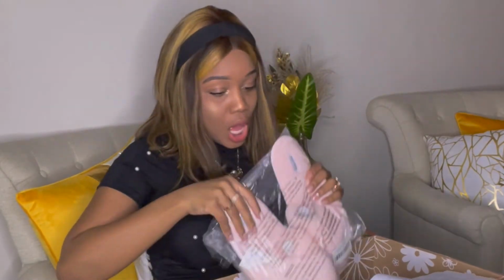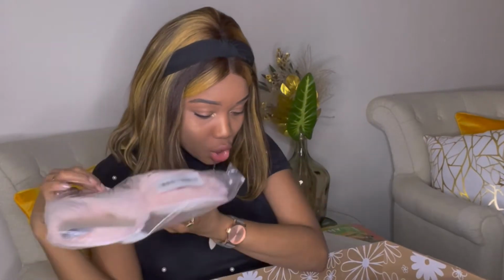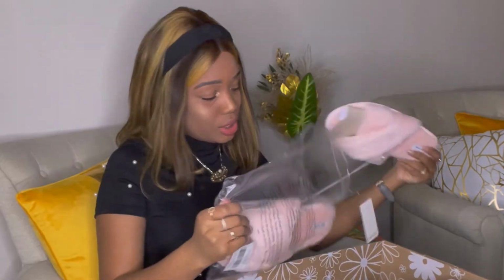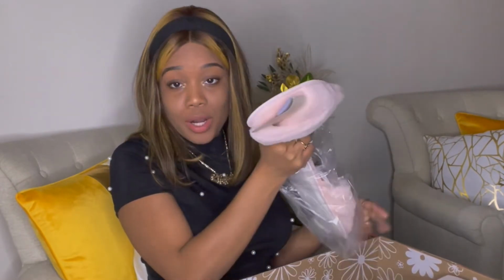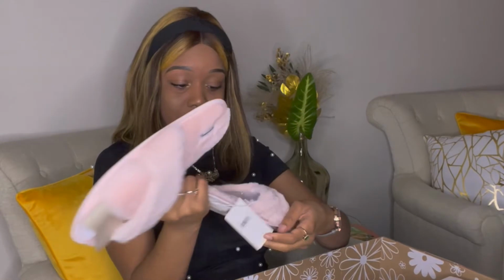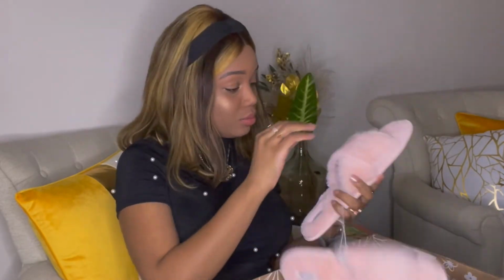Next I got these slippers. How cute is that? I got slippers. Right, so the slippers, I'm just gonna take out both of them. So it's 2D. The slippers are $48. $48 for these slippers, guys. Wow. They look super warm and super comfy. I wouldn't spend $48 on slippers. But yeah, so cute.